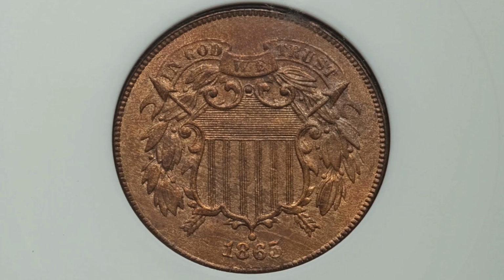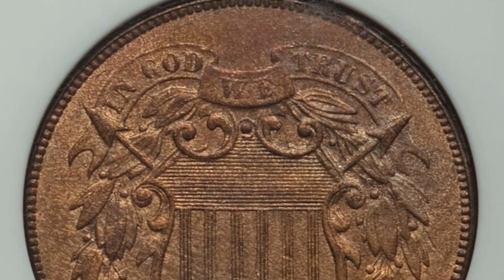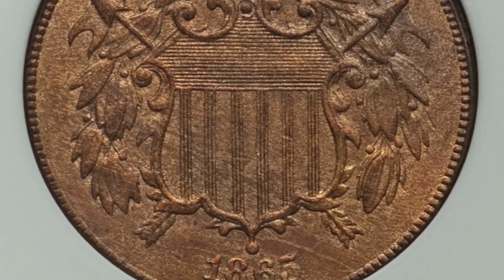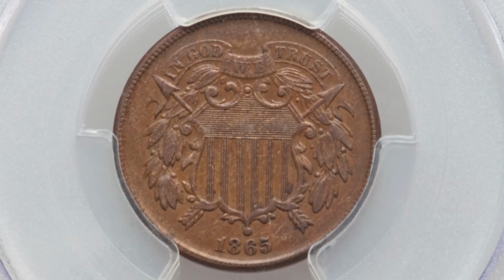Alright, starting with the 1865, that is the year we're going to be looking at for the 2-cent piece. Now you can look for some of these different types of errors on other 2-cent coins as well. This coin here has a rim clip, so as we zoom in there on the rim of the coin, you can see that small clip. Now this coin here sold for $352 at auction.